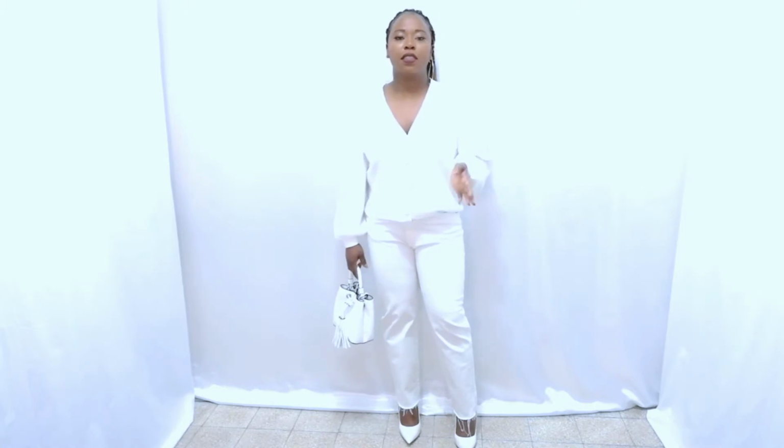So I'm wearing this cardigan from Zara, and I bought it from a previous haul, and the size is extra large, and I bought it for $25.95. They still have it in stock too. They have it in other colors too. So it's all white outfit.